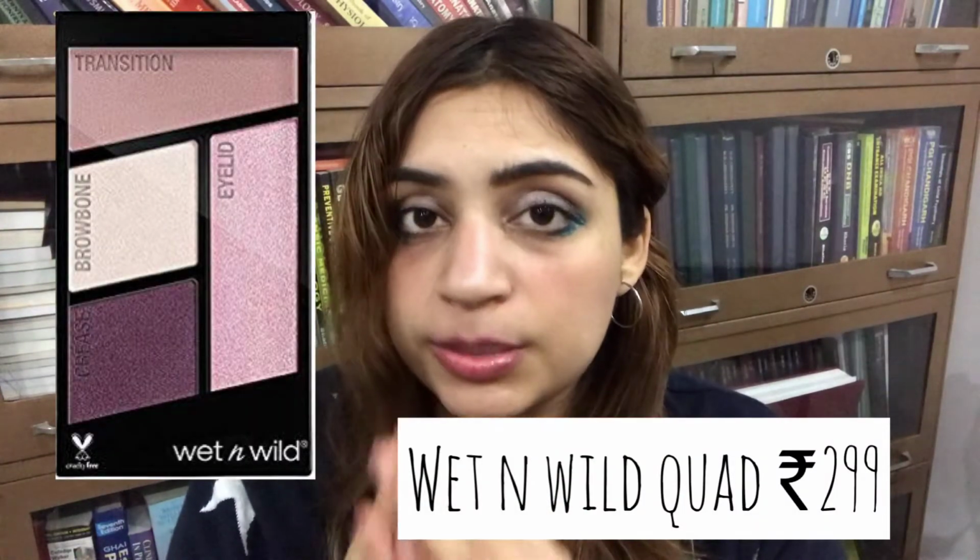So moving on with number 1, which is the Wet n Wild Color Icon Eyeshadow Quad. I'll insert a picture over here. This palette is really beautiful. It comes with 4 eyeshadow shades, and especially if you're a beginner, you'll know which color is to apply on the crease, which on the lid, and which on the eyebrow. You can use it as an eyebrow highlighter. This palette has everything. For the beginner, it's really nice. It comes with like 10 color combinations, and it's only for rupees 299.